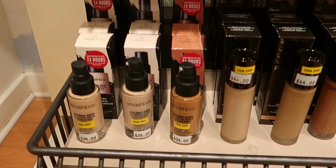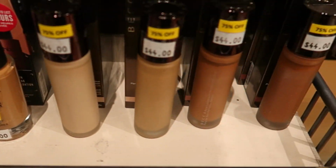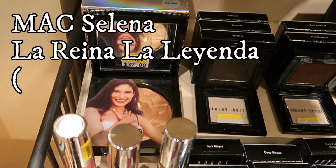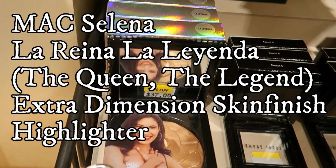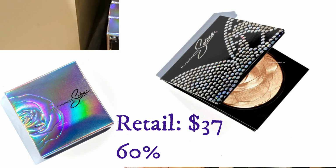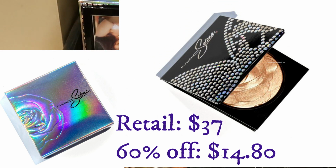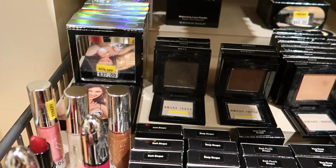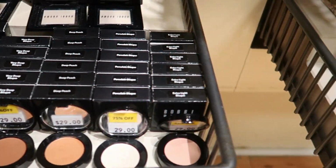So we're going to go back to the Smashbox series. We could take a closer look. 75% off the Studio Skin foundation. And then over here we have, there's Maxilina. Over here we have some Bobbi Brown, but we also have the Maxilina. That was a really recent collab, and I just picked up a Maxilina lipstick at TJ Maxx just the other day. So they are popping up at discount stores, not just cosmetics company warehouse or cosmetic company stores.